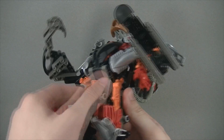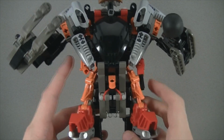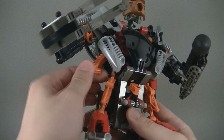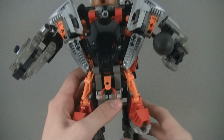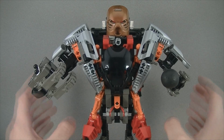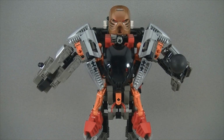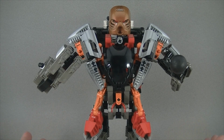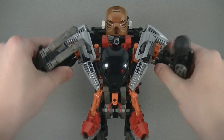You have a couple of options as far as the arms go. You can leave them off to the side, you can push them in, or you can tilt them all the way back out of view to give off the illusion that maybe the pilot's arms are inside the arms of the Exo-Toa. That's sort of up to you. As long as they're reasonably out of the way, the armor is more or less unhindered.